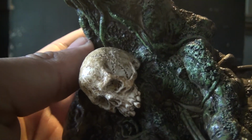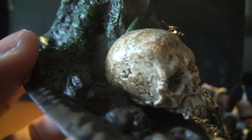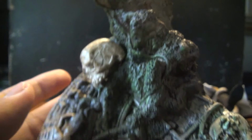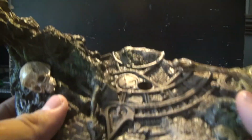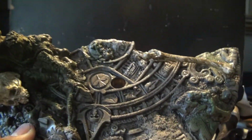You can actually see a skull right there, which is a nice touch and very nicely detailed. You can see the wear and tear throughout the skull itself, all the weather stuff, all the dirt and mud. Of course, a little tree right there, which is broken off. Just beautifully detailed. Of course, you can see the emblem right there of the assassins, which is quite nice. Also see a bone right there, which is pretty funny. Just absolutely beautiful. The base is looking fantastic.